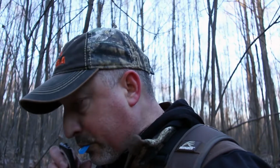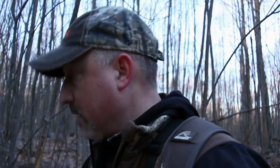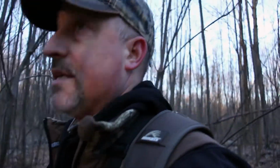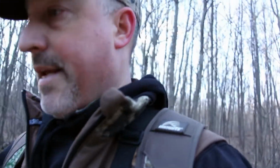Let me get this turkey call out of my mouth. But a lot of deer track in through here, and that's always a good sign. But I'm not going to go any further because it is getting down to the end of the night here.